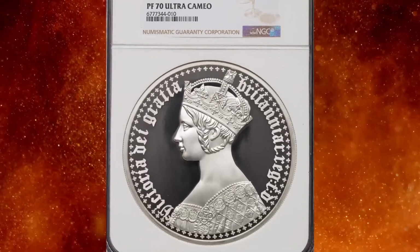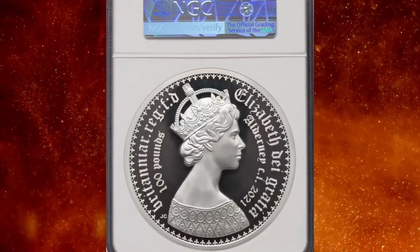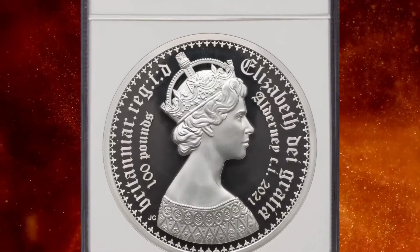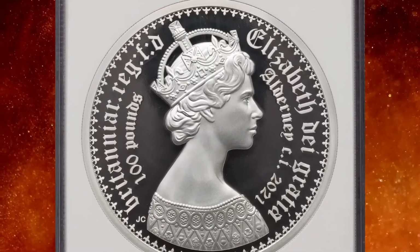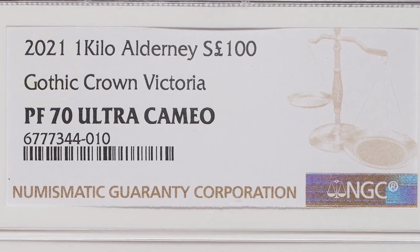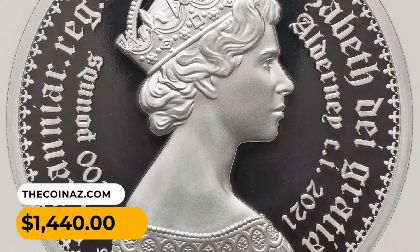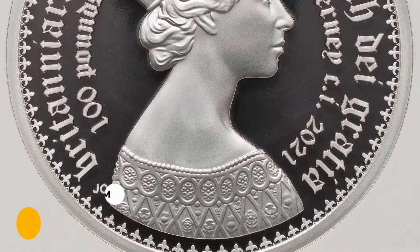Number 15. This is 2021 Silver-Proof Elizabeth II 100 pounds, graded as PR70 Ultra Cameo by NGC. Out of limited mintage of only 250 coins struck with actual silver weight of 32.15 oz, it was sold for $1,440.